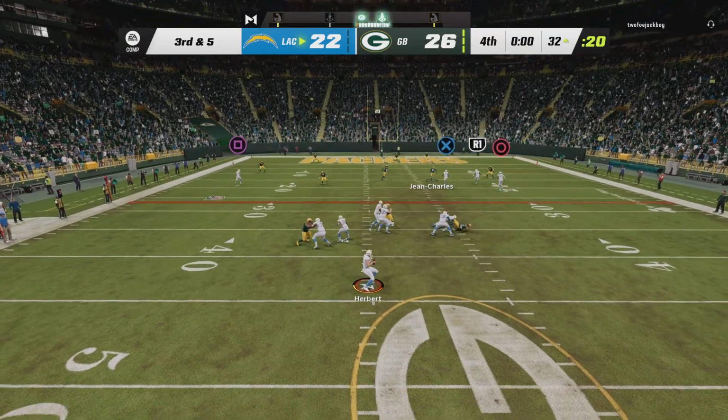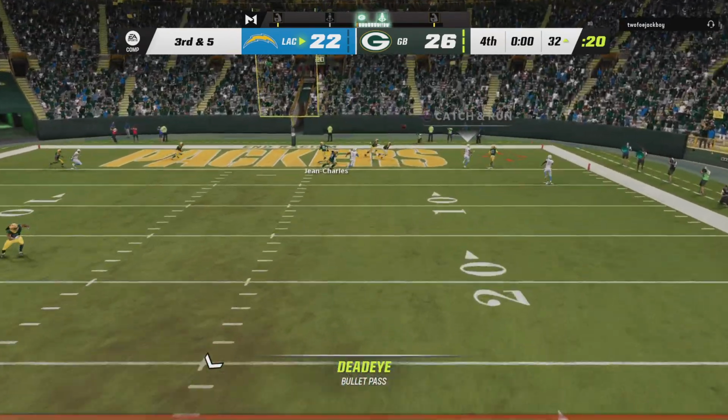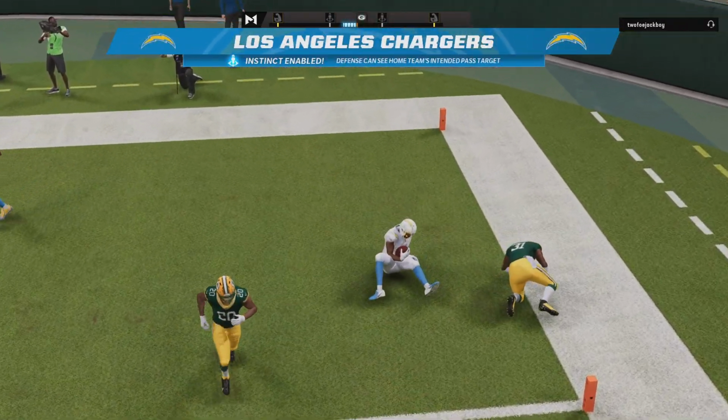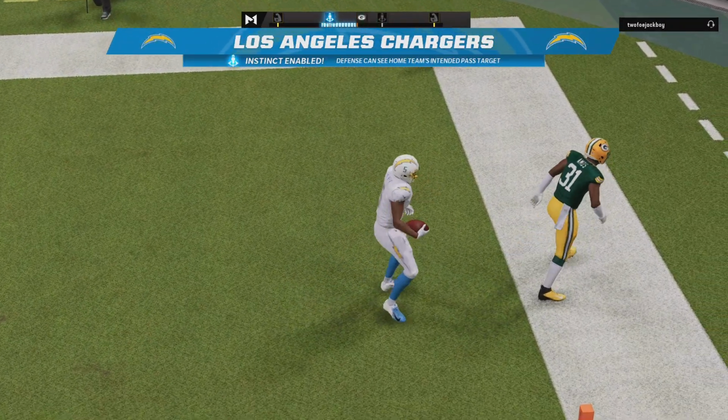One final shot. They'll look to throw. He'll rifle this one deep right side. And this is going to be caught. It's caught. And they've won the football game.